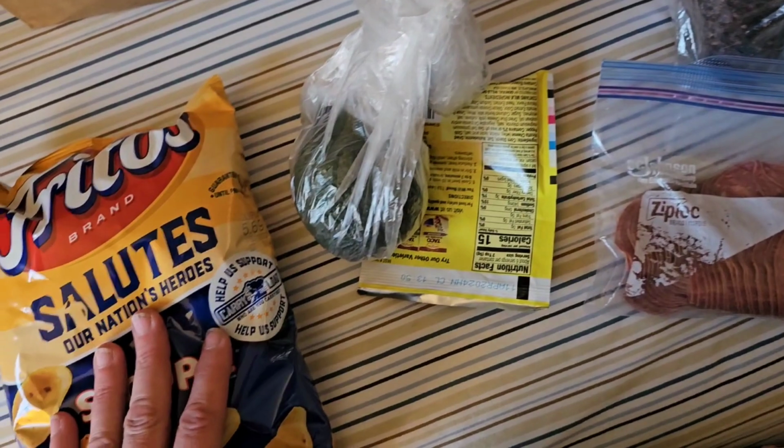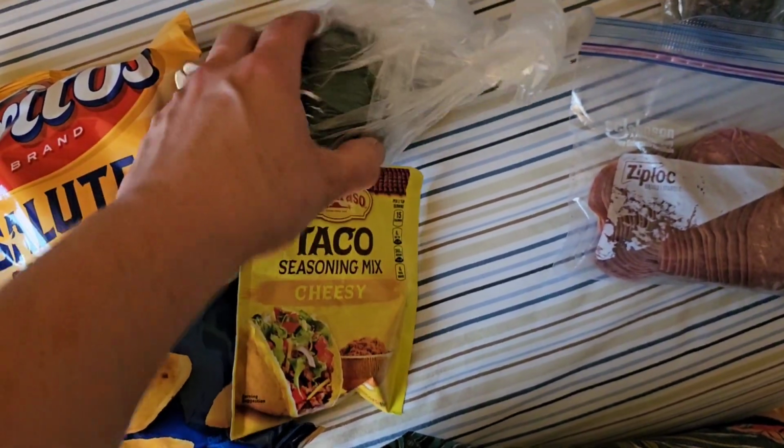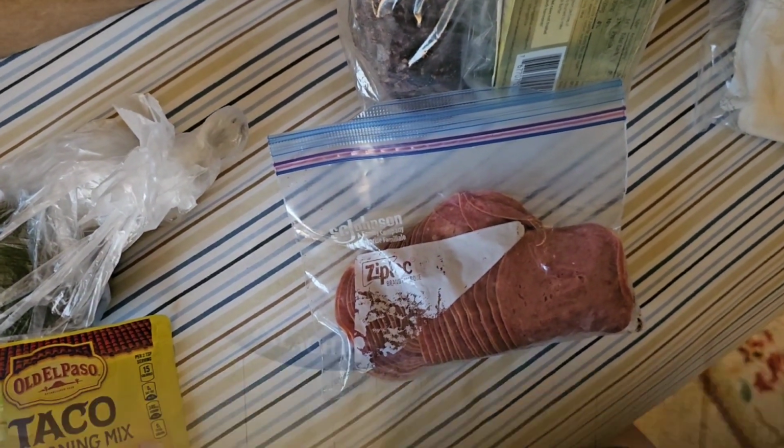For dinner tonight, I am going to do some corn chips with hamburger meat. I bought a pound of hamburger. I'll cook that up, add some taco seasoning and avocado to that. So that's my dinner for tonight. And the rest of it is for trail starting again tomorrow.